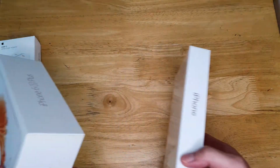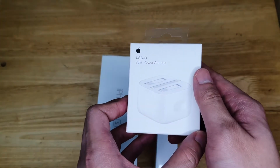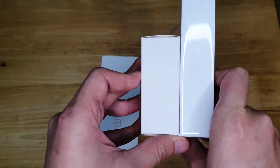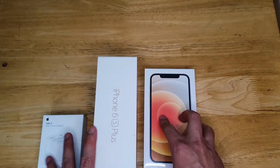And also talk about the reason why they could do this with their packaging. Apple has excluded the power adapter from their iPhone 12, so you don't have this inside the box here. So that constitutes to a bit of the dimension, weight and the volume. And also I want to talk about the reason why Apple did this.